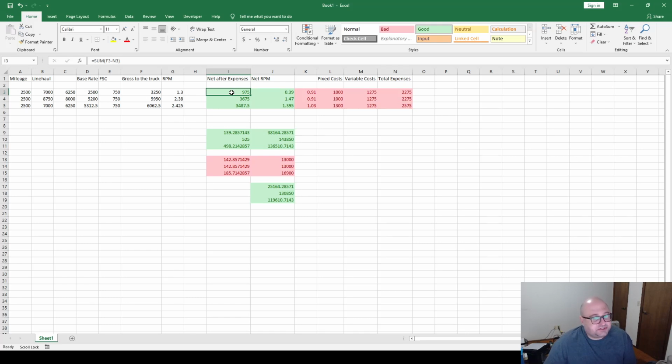How much is the Stevens Transport driver making per week? $975. And how do you come up with this $975 number? Well, you take the gross to the truck, the $3,250, and you subtract the total expenses of $2,275. That's what we did to come up with how much each of these are making. So the Stevens Transport driver is making $975 a week. The Landstar driver is making $3,675 per week. And the 85% driver is making $3,487.50 per week. So Landstar is winning out in all of these. Even though they're getting 65% instead of 85%, if you're not able to negotiate premium rates, you're going to make considerably less on the total amount. So the percentage that you're making on a load doesn't matter unless you know what you're getting a percentage of.